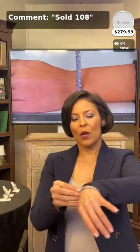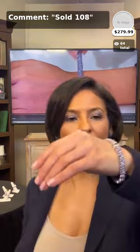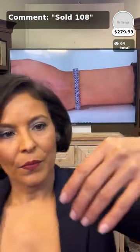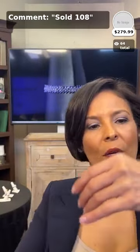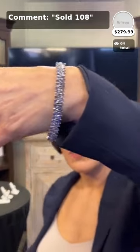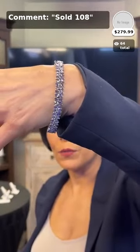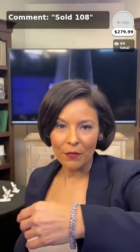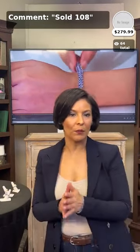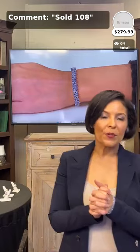You have the latches on either side. I wanted to put it on all the way. Now for the TikTok shoppers, look at this. Look how pretty that is. Rolling it around so you have the chance to see how that sits. Facebook, Instagram, that's for you. We have it in a 6.5, a 7.25, and an 8-inch. We have all three lengths available. That's the beauty of Shop LC.